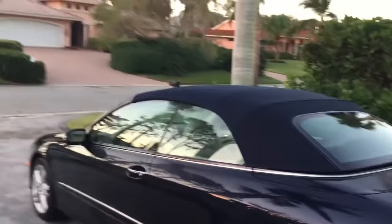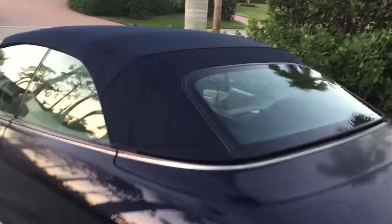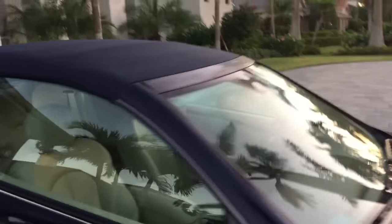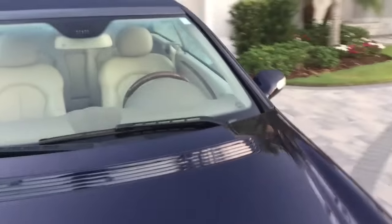Let's take a quick look outside, and you can see how that looks. There it is, beautiful blue soft top to match the blue of the car. You can see also a glass rear window with defrost. Everything nice, tight, and proper. No issues of any kind there. Great stuff.